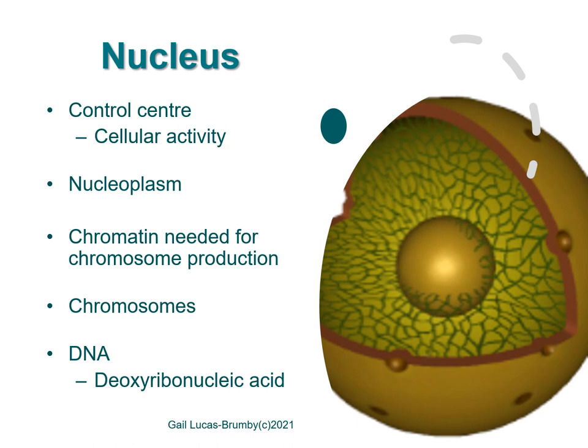This is what makes up our chromosomes, and this is what carries our genetic blueprint. I'll tell you more about that on the next slide. But you do need to understand that the nucleus is the control center. It's made up of the nucleoplasm, and this is where you would find chromosomes and deoxyribonucleic acid, or DNA. Chromatin is a chemical that's needed for chromosome production.